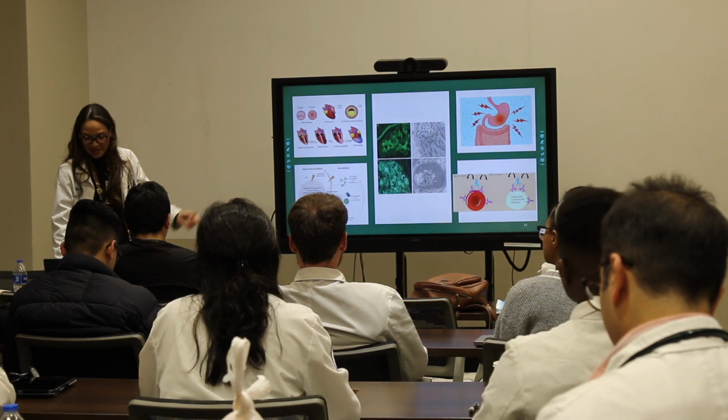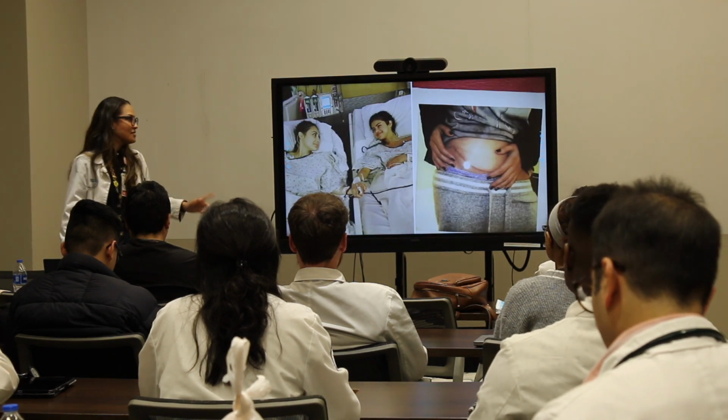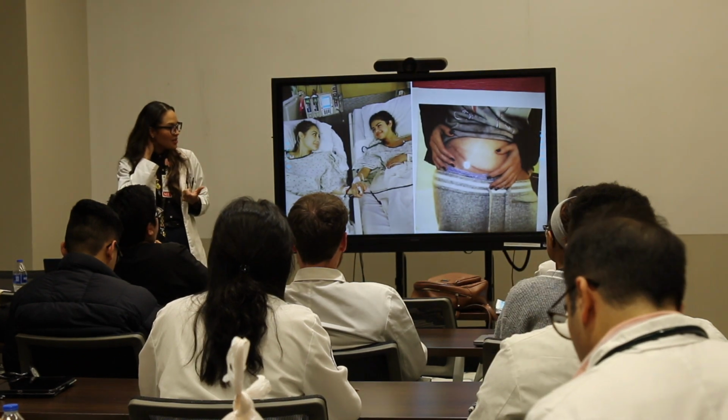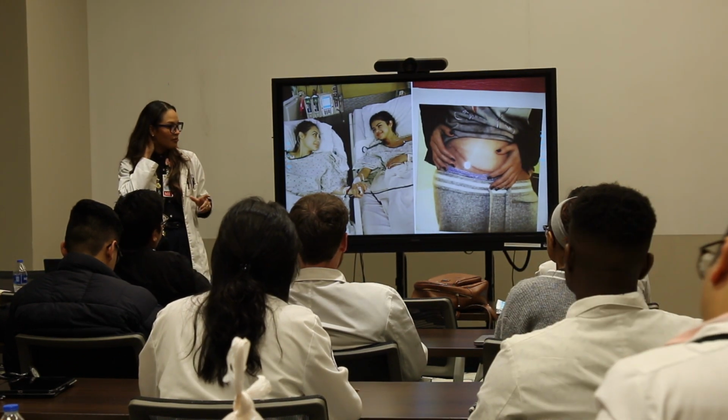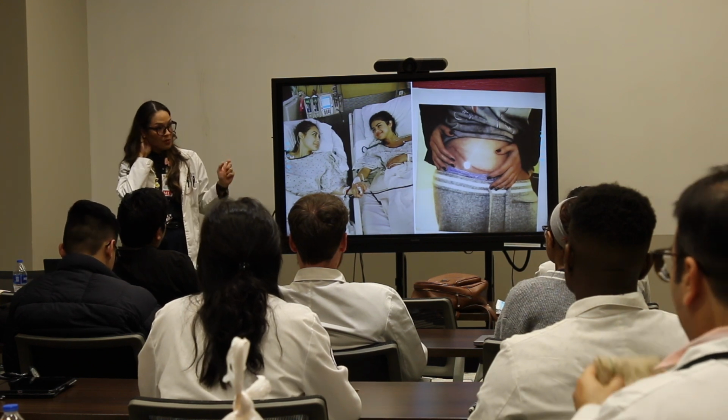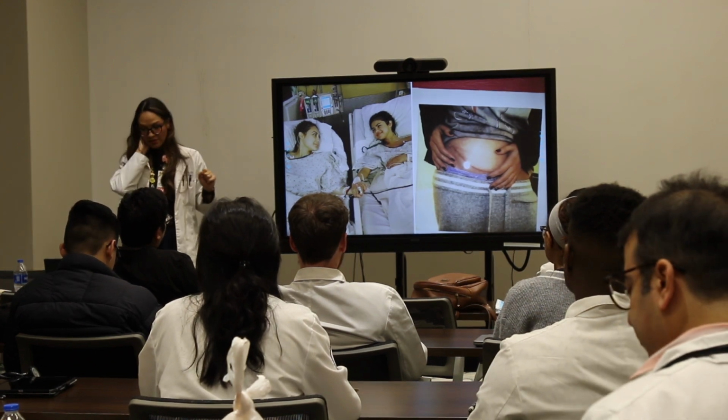And as Harsh was mentioning, Selena Gomez has been dealing with SLE, and she got diagnosed with rapidly progressive lupus nephritis, and she actually required a renal transplant.